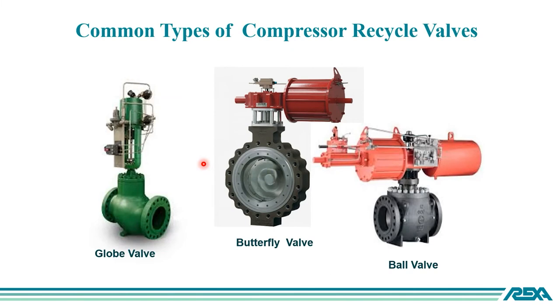Common types of compressor recycle valves are globe valves, butterfly valves, and also ball valves, and everybody has their favorites. Depending on how you want to control, they each have their pros and their cons, right? Whether you want to control more, whether you want to have more flow, they each have different pros and cons, and I've seen all three valve types in different refineries throughout the world.